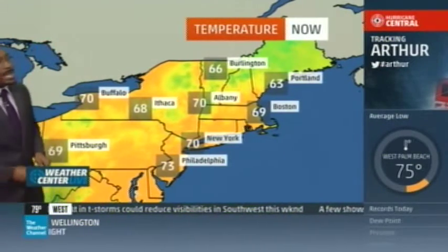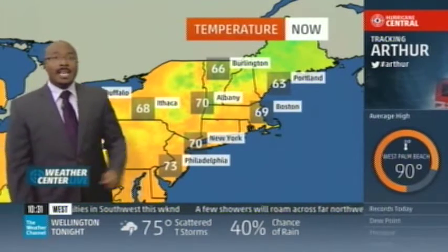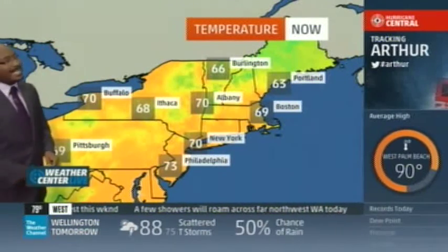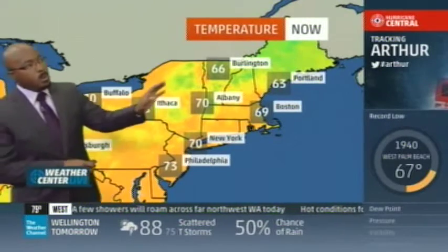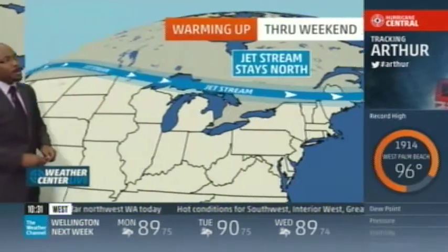Right now, we've got general 60s and 70s to enjoy. Buffalo right now 70 degrees. Philadelphia 73 there, with New York City at 70. A little cooler where we've got a little bit more wet weather and cloud cover in place. That will be you in Portland, Maine, 63 degrees for you at this hour.